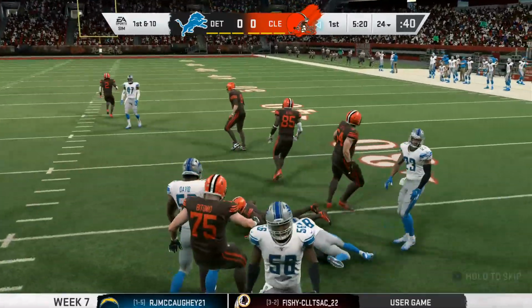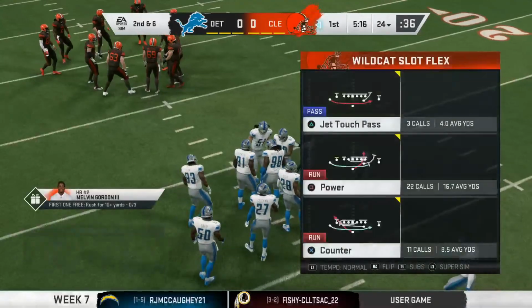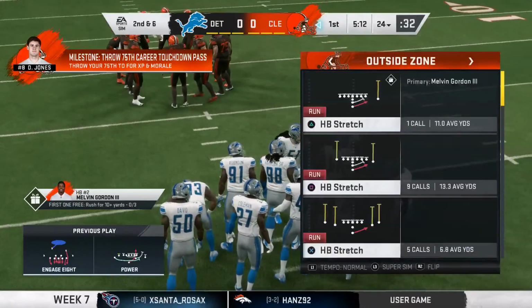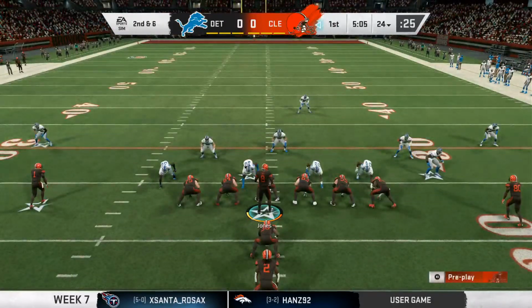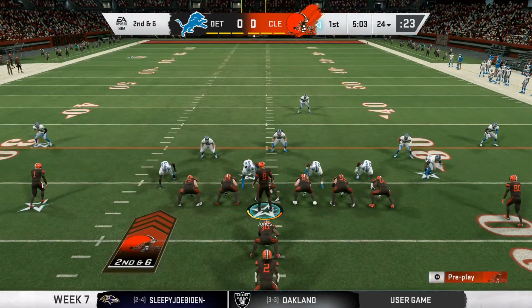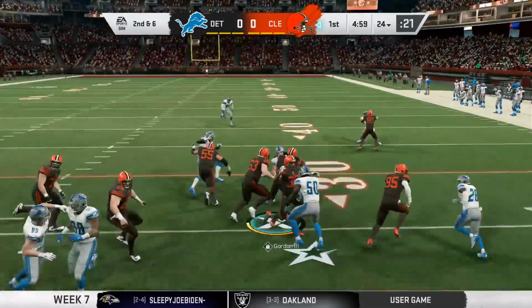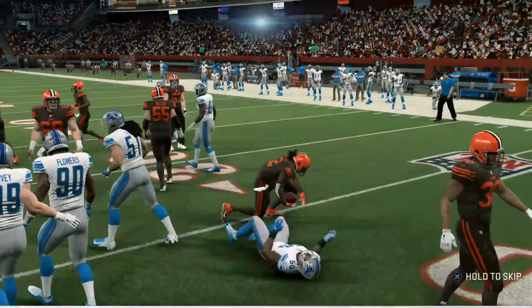And he's brought down at the 24 after a gain of 4. And that's one of the reasons you like to blitz even on rundowns. It confuses the blocking assignments. It doesn't allow those offensive linemen to get up to the 2nd level. They'll come up 2nd and 6 now from the 24. Tight ends Ringo. Tight ends on the Ringo. They'll run. This is Melvin Gordon. And he'll get this one up to the 26.